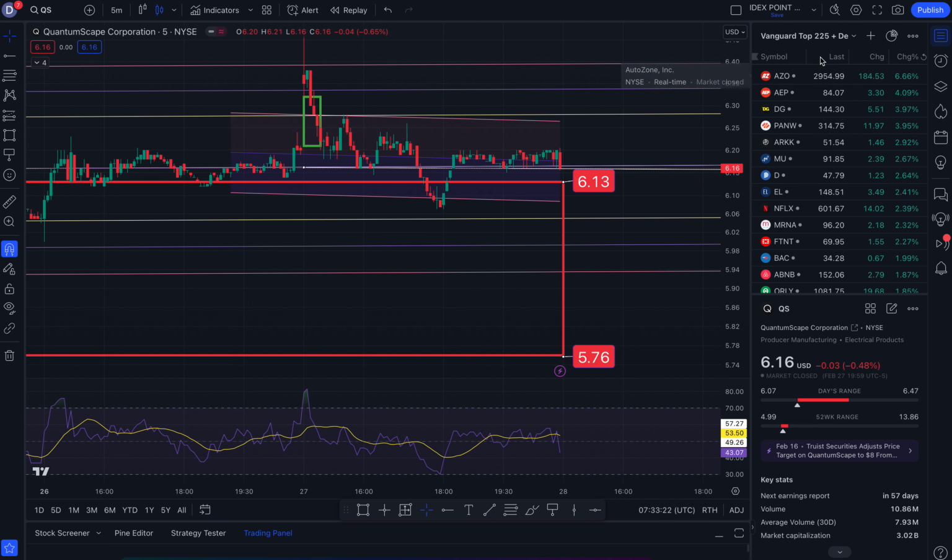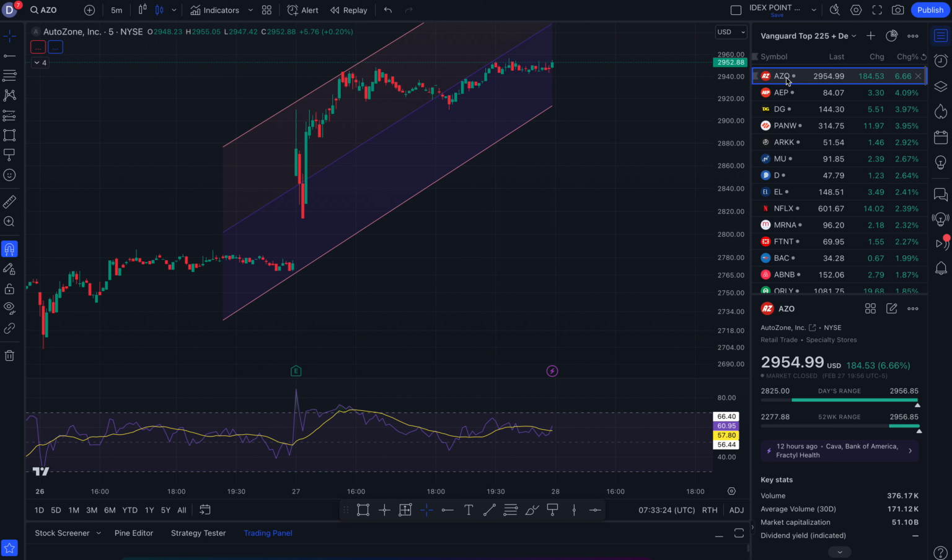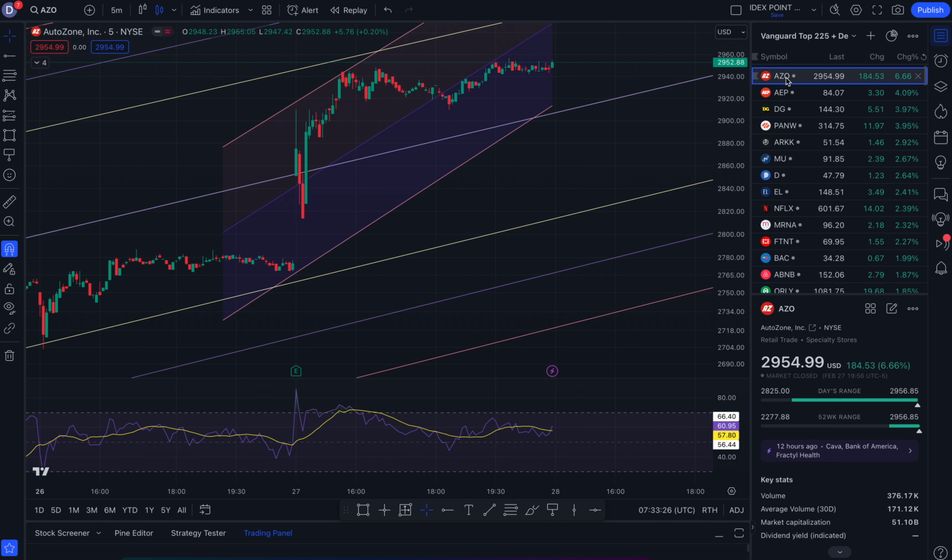Congratulations if you made some money off of AutoZone. Up 6.66%, but watch out, we have a gap right here to the south side. And that will take us to $2,777. I cannot believe that AutoZone is this high. Higher than NVIDIA, Microsoft, Meta, even SMCI. It just blows my mind that AutoZone is this expensive, like Chipotle is.